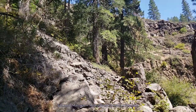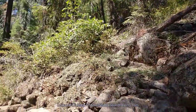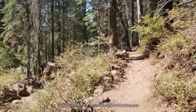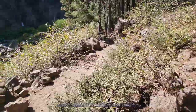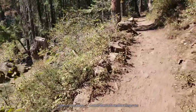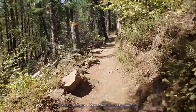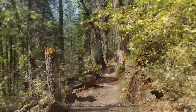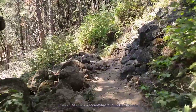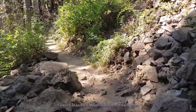One more time indicating where we are going to. So then here I'm continuing at the fork and going not this direction, that's where I came from, but this direction up. So this is the only part of the trail that's a bit of a climb. This is a steady climb going up to the top of that rock that I showed before.